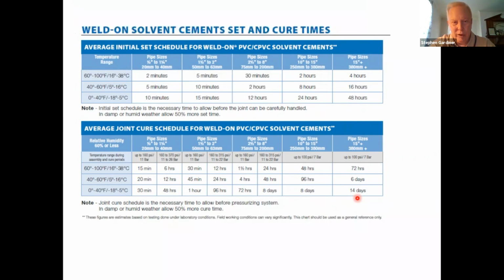If it gets to 40 or below, then you have to follow these cold weather tips. Store your cement and primer above 40. As long as they're stored above 40, you can install down to 15 below zero. Store your fittings inside until you need them.